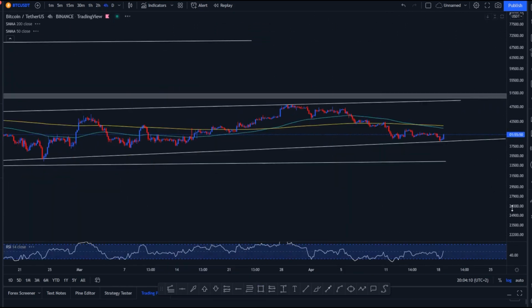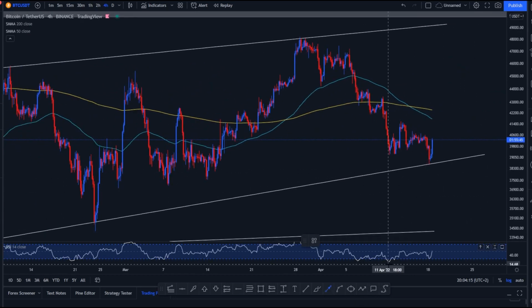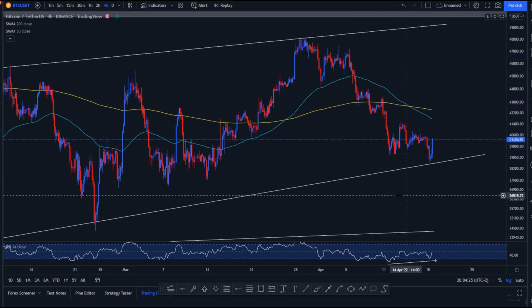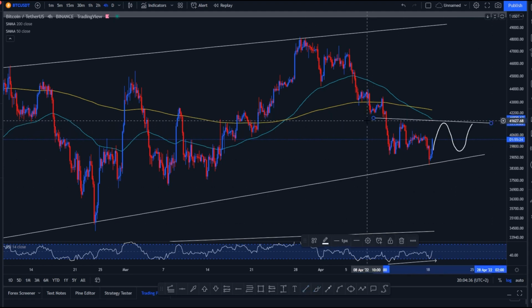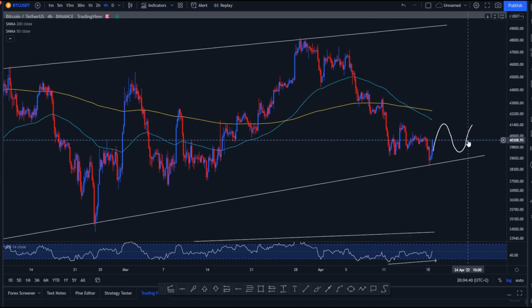Now, if you move on to the lower time frames, we can see that we have a strong support. We also have a strong divergence in the relative strength index, so a bullish RSI right here. And we can see that the price has broken out of somewhat of a downtrend, not too clean, so I'm not going to plot that out. Now, what I can expect for Bitcoin to do is make something like this, an inverse head and shoulders pattern, and then on the break of this neckline, we can expect prices to move further up. But that's on the lower time frames.